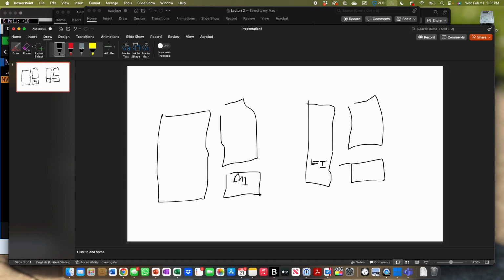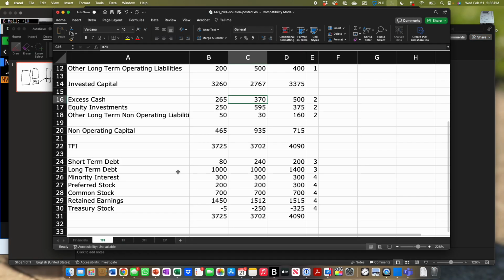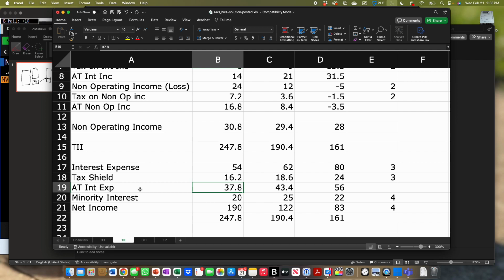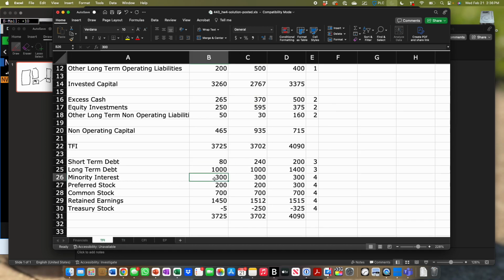Yes, sir. On the income statement, the minority interest was listed as a negative value. Does that mean money was coming in from the minority stakeholders? So hold on. Let's go back to our example here. On the balance sheet, I'll start with TFI, rearranged balance sheet. The minority interest is $300 million. That's a positive number. They've invested $300 million as book value, which doesn't change. Okay? On the income statement, they were given payments of $20 million, $25 million, and $22 million each year respectively. Those are positive numbers. So those are the positive dividends, $20 million, that they got on their $300 million investment.